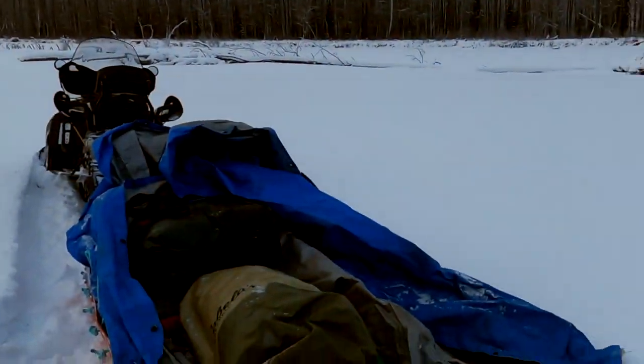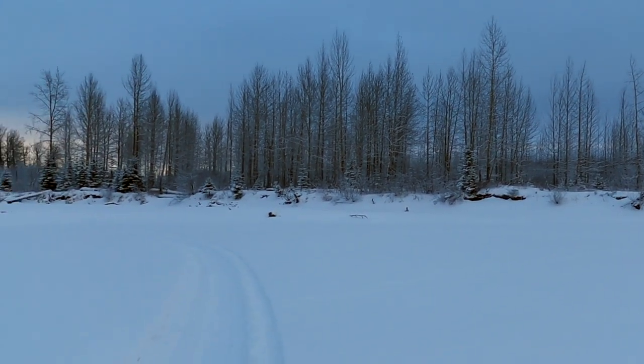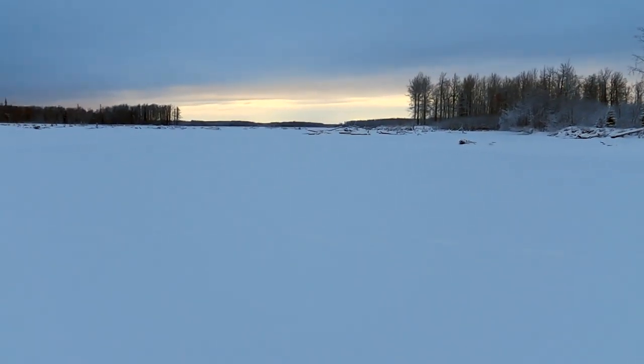Okay, so the sun's starting to go down. I've started to unpack my sled. You can see it going down there, and what we have here is flat light. You really can't see any depth perception of the snow, but what we're going to do is I'm going to run my snow machine back and forth right here and pack that snow down so I have somewhere to put my tent.